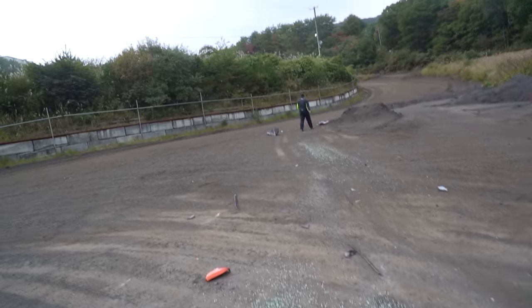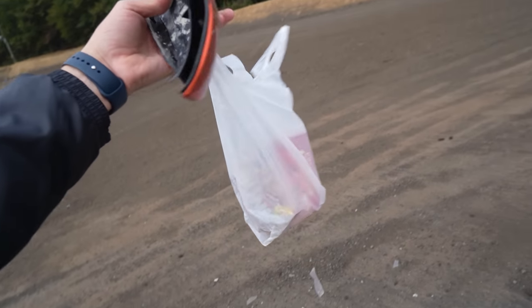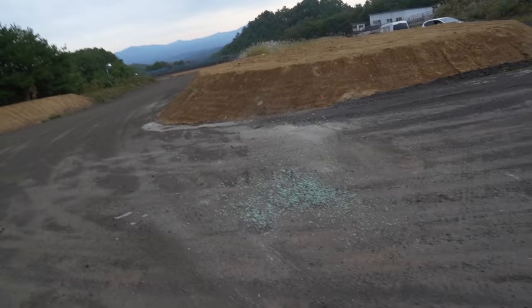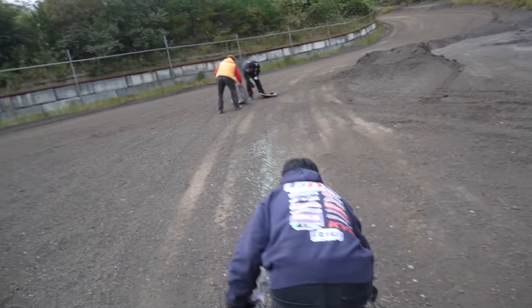Well, that GR Yaris just completely rolled here. I guess this is his snacks. Okashi kana? Mirrors. Somehow the car did like a perfect roll. I think we got it on camera. And then he bounced back on all four wheels and drove off. Well, that's an interesting start to today.